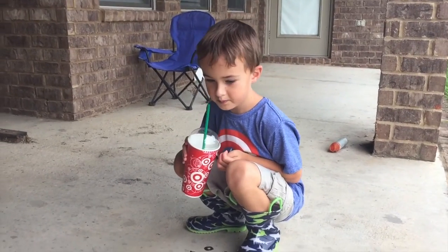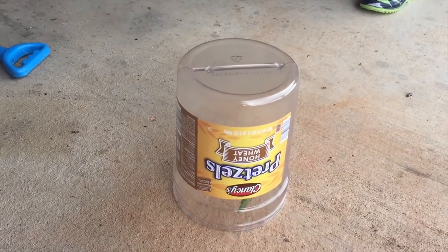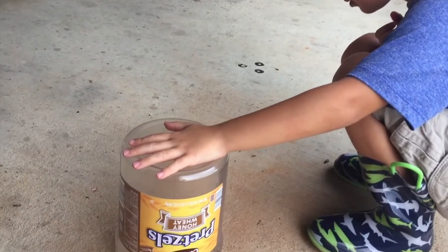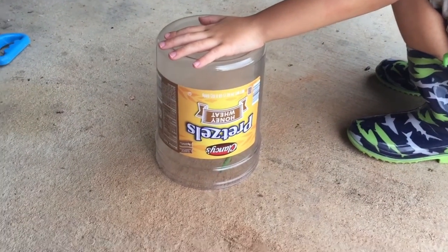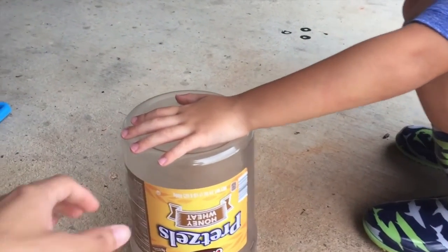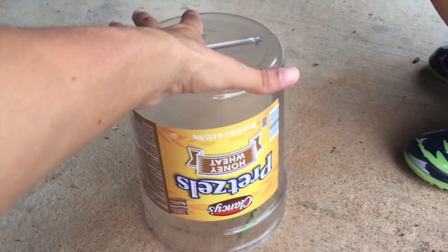So Jacob's home, and we have the praying mantis in the pretzel jar. I was telling Jacob that praying mantises can bite if they get over 2 inches, but it shouldn't hurt too bad. He's held baby ones before, but he's never held the big one. But I think he was coming over to see his friend. Let's take this off. That guy? I think so. So let's let him crawl out.